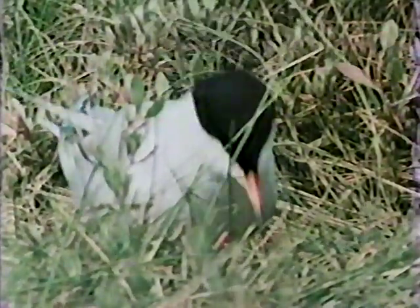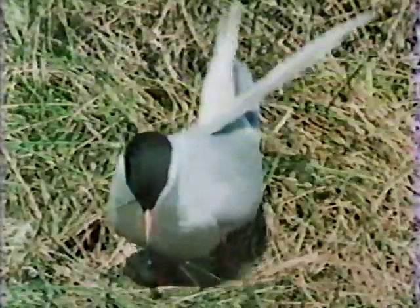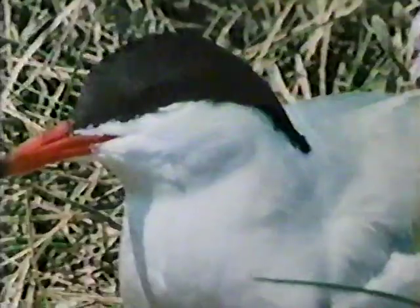The nest construction is much the same as the lapwings, and the terns build it in an identical way, picking up grass pieces and flicking them over their bodies. Both sexes share the chore of incubation. They very rarely leave the eggs uncovered for long. Gulls and other predators would soon snap them up.